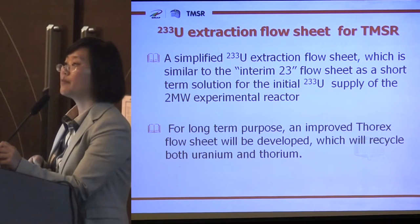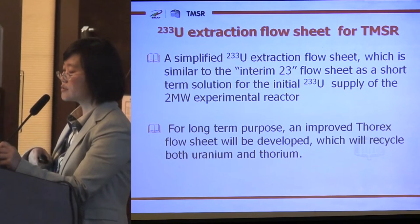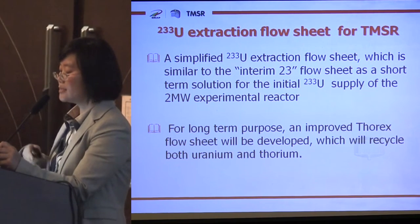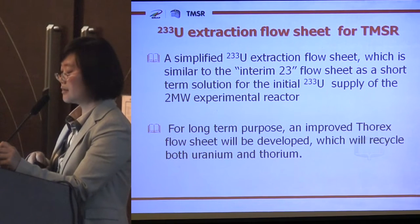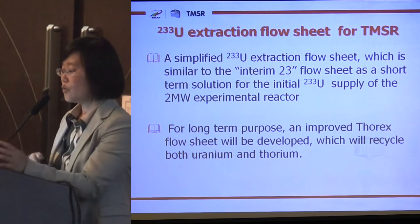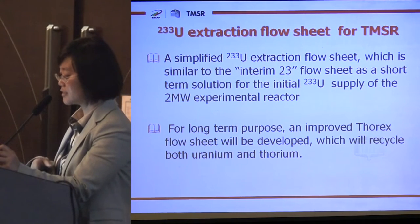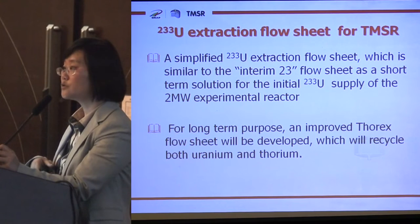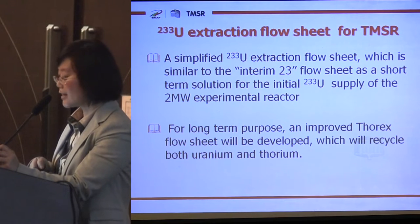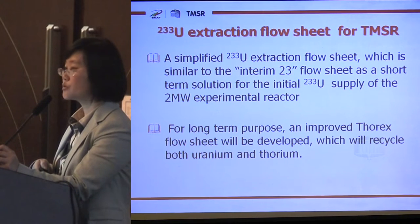And for us, and for TMSR, we also first irradiate thorium dioxide in existing reactors, then extract uranium-233. And we will divide it into two steps. First, we will develop a simplified uranium-233 extraction flow sheet, which is similar to the interim 23, also developed by Oak Ridge National Laboratory as a short-term solution for the initial uranium-233 supply of the 2 megawatt experimental reactor.